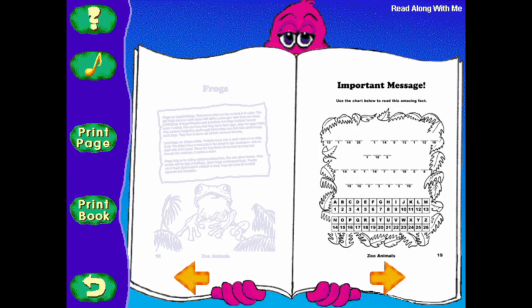Page 19. Important message. Use the chart below to read this amazing fact.